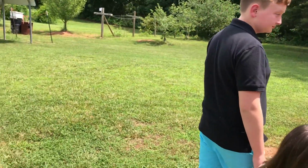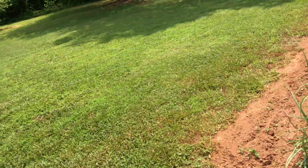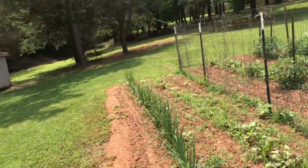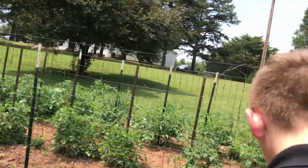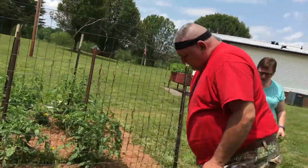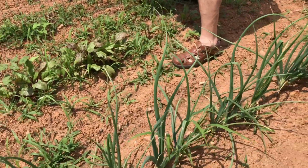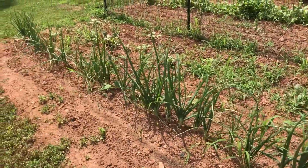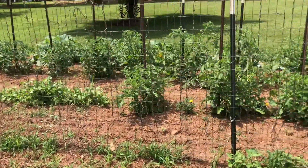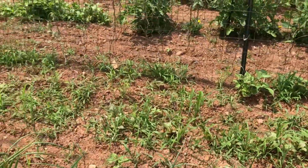I got to plow again. Morning glories is coming up again. Ain't been able to plow since it's been raining so much. What's this right here? Onions. Oh. Onions. Beautiful onions. That's onions. This is beets. This row here, but they didn't all come up like they should have.